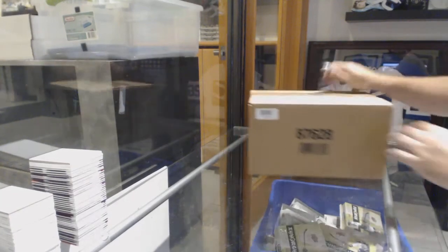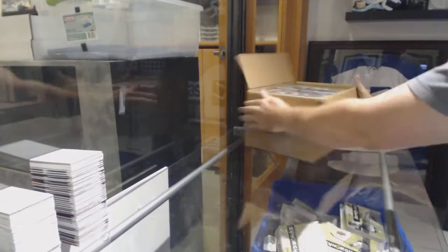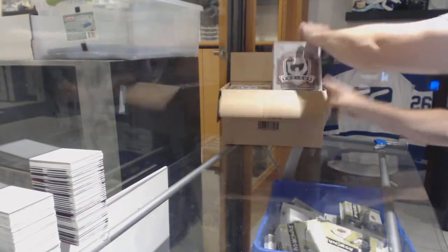Here we go. Starting off CG break number 8665. We have the 16-17 The Cup case.